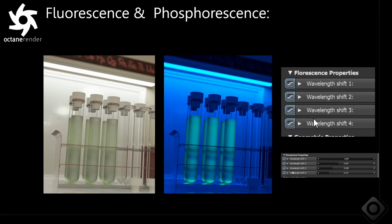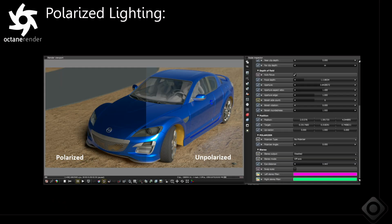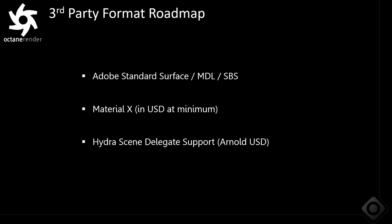The other thing that we're adding in Octane is fluorescence and phosphorescence. This is in a build of Octane that we've had for about a couple of years. The reason why we haven't put this out along with polarized lighting is that it does have a speed slowdown, so we're working on resolving that. But if enough users request it, we might add it in. And of course, you now have GPUs that are so much faster that it really does make sense to consider integrating it towards the end of this year. On the third-party roadmap, we're adding support for Adobe Standard Surface, MaterialX, and also Hydra scene delegate support. So we'll be able to load, for example, Arnold's USD scenes directly through Arnold's scene delegate system.